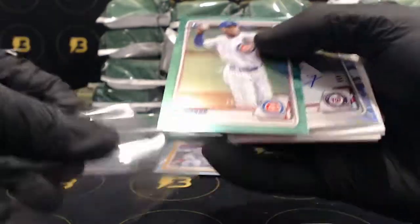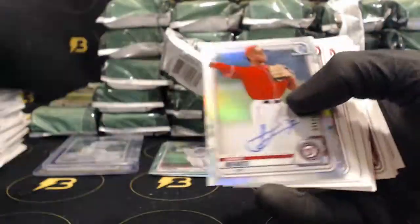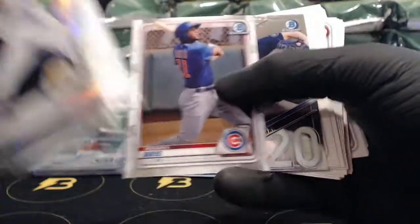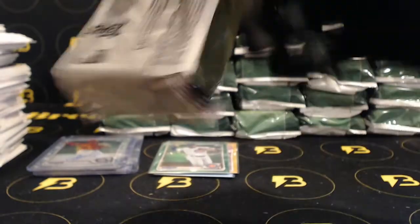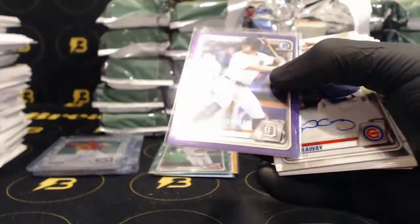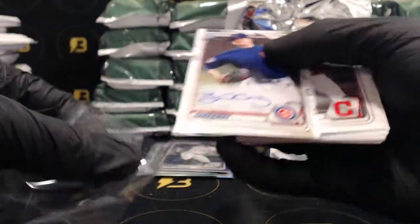Got Howard out of 99 going out to the Cubs. And we've got Infante out of 499 going out to the Nationals. Nice refractor autograph. Yeah, Cabrera to 250 going out to the Tigers. And very nice, Carway going out to the Cubs, first Bowman autograph.